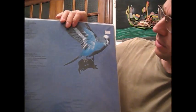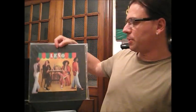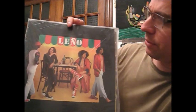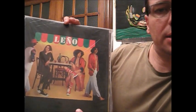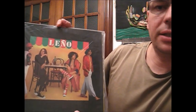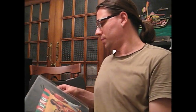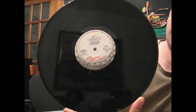Sorry. This is the front cover and the back cover. I would like to finish my exposition here with a Spanish rock band called Leño here. This album is a guitar festival. Also, there is a little rap in some passage, but it's a very good album. 1979, Chapa Discos.